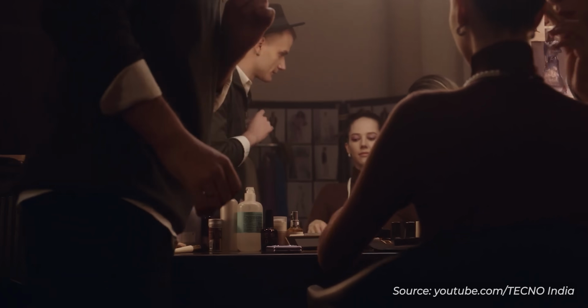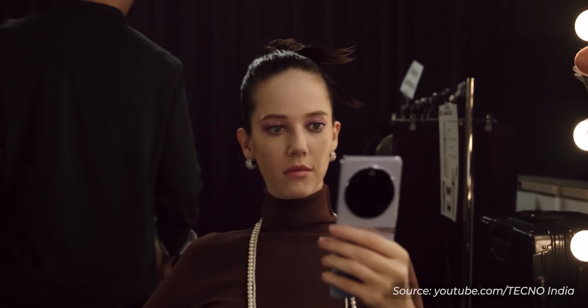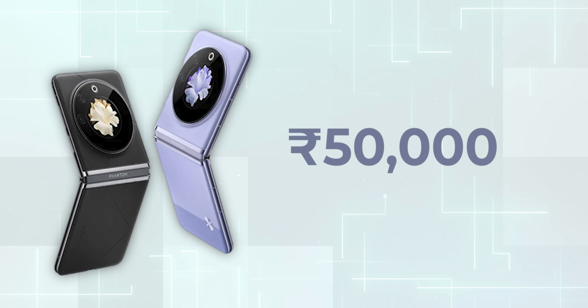Now, one phone that was launched recently in Singapore actually was the Tecno Phantom V Flip, Tecno's first flip phone after they launched the fold phone some months ago. Now, the interesting thing about this V Flip is the pricing. This is the first time that the pricing of a flip phone is going to be about 50,000 rupees. A flip phone for 50,000, that's going to be crazy.